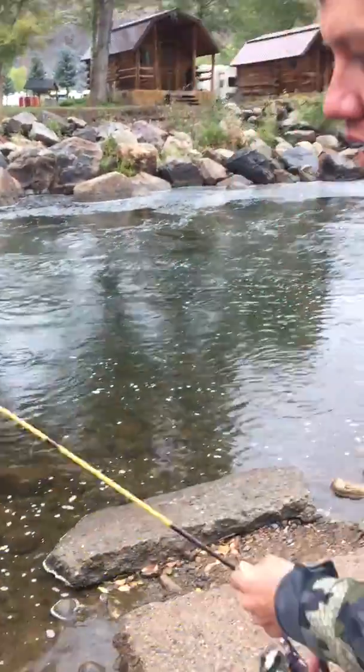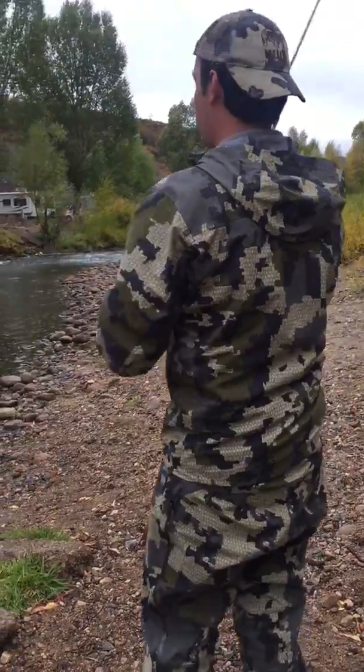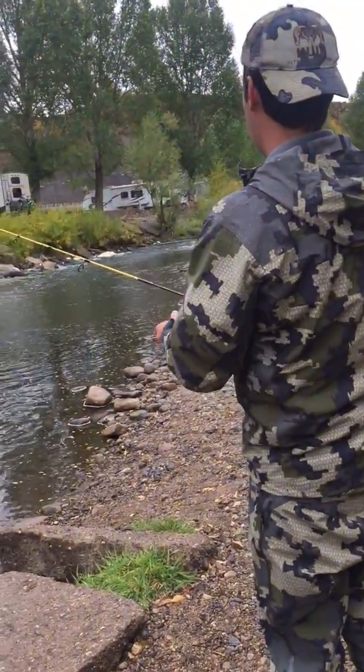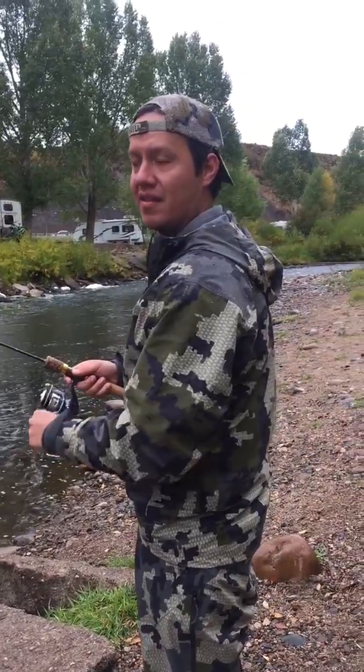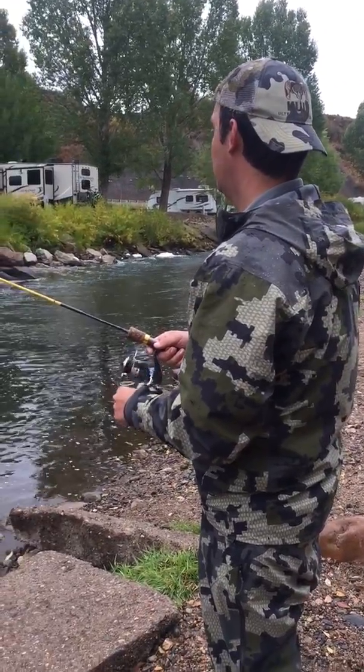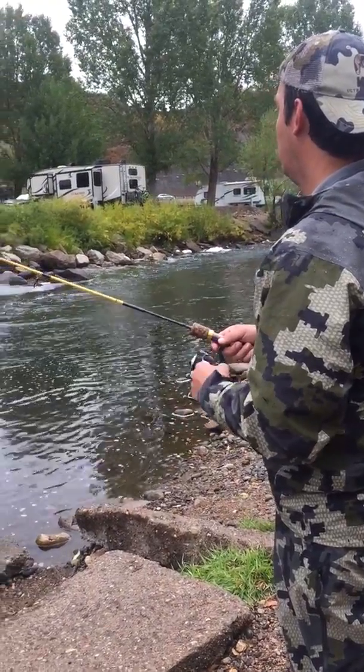Okay, that's my winning combo right there. Double orange. Oh, there it is. That had to be number 10? Yeah, I think it's number 10 this morning. 10 in an hour. Not bad.